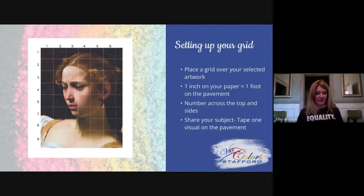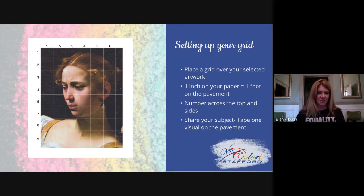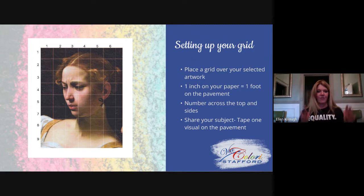I did a short video of a street painting to show you the steps from start to finish that you'll be able to watch later. But for this presentation, I chose an inset of one of my favorite paintings by Caravaggio called Judith Beheading Holofernes, an old piece from mythology. And what you're looking at is my grid.